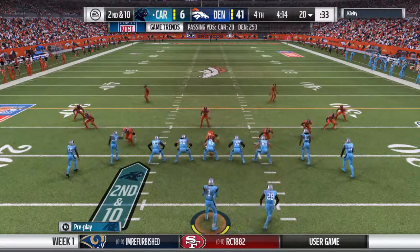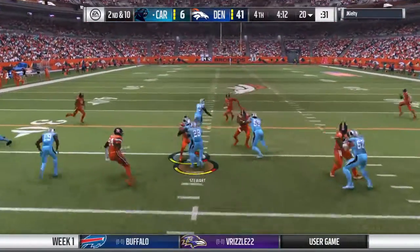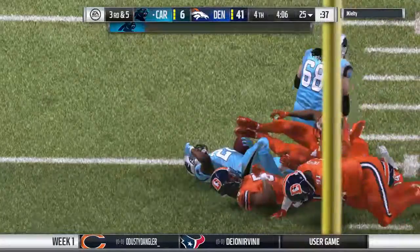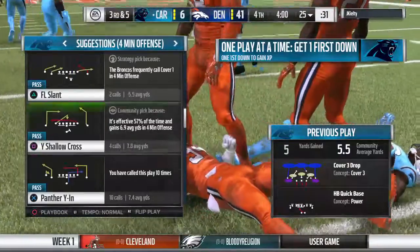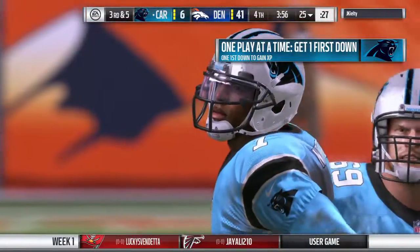Anytime a ball's thrown in the middle of the field and it's popped up in the air, I expect someone to catch it. It doesn't matter whether it's offense or defense because there's usually a great amount of bodies in that part of the field. In this case, no one came up with it. It'll be a pickup of 5, and that leaves them with 5 more. 3rd and 5 now. And there's a run to be happy with. Good, solid yardage.